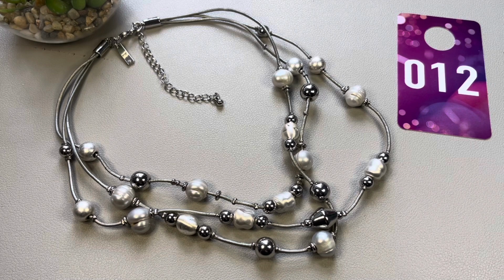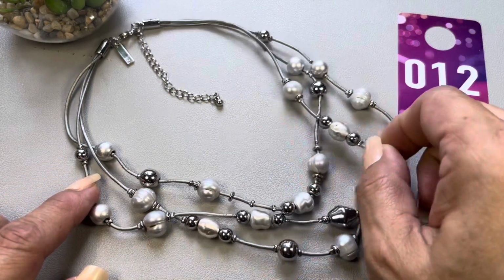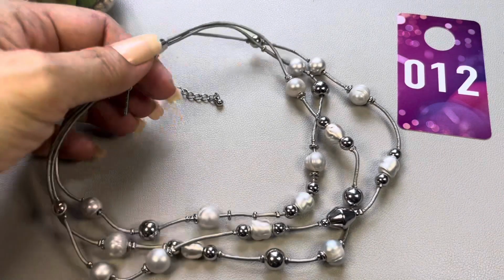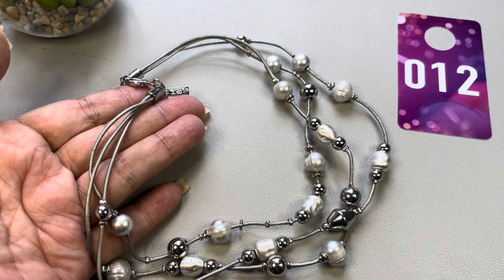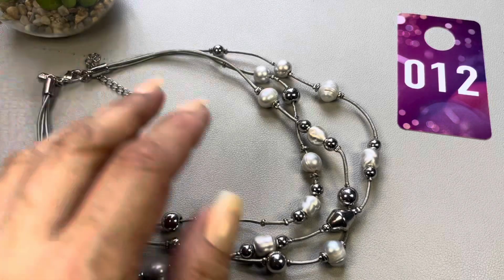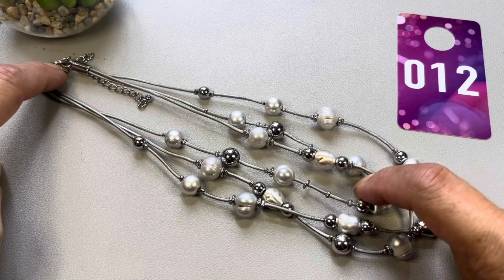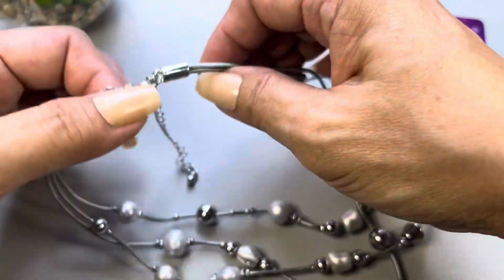Number 12, this is a multi-strand pearl necklace with some silver tone beads in different shapes. And this is by White House Black Market. I actually purchased this from Cool Ranch de Rito, Amy, and I wore it once at work, and I'm ready to let it go. There you can see it has the jewelry tag, WHBM. These are real pearls. This one here measures in like so at 7-inch drop, making this a 14-inch necklace to the shortest strand. But you do have an extender, and that extender is 3 inches long.